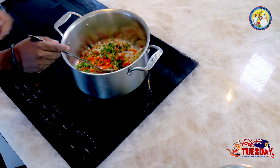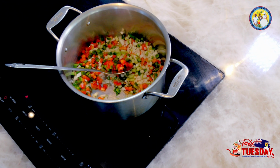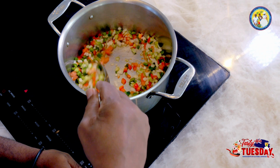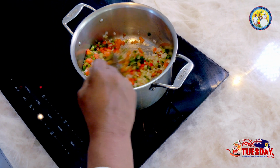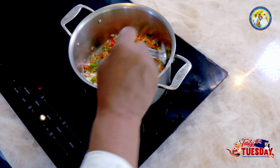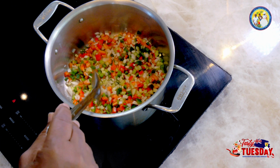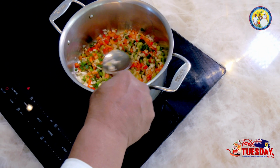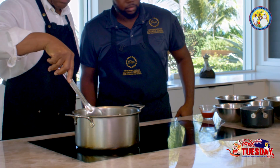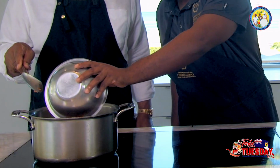Turn the heat up on that. You just want it to saute down for a little bit until our ingredients are a bit soft. And then we'll add the tomato paste. So you can keep stirring that until we decide whether it's soft enough. Yes, sir. Okay. You don't want to stir it too long, right? Yeah, I also add in the carrots.